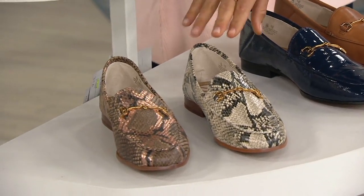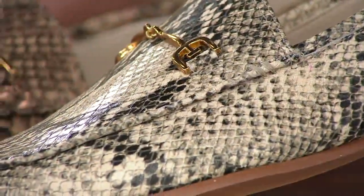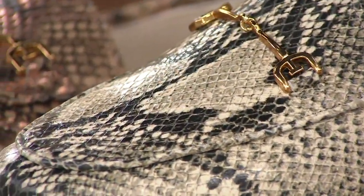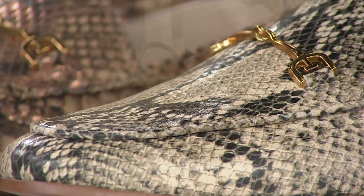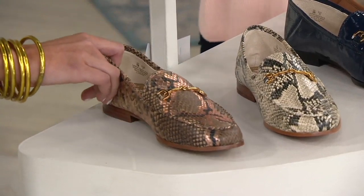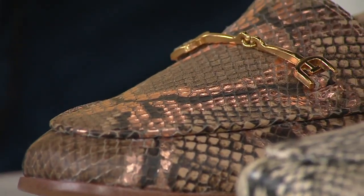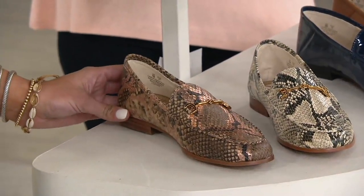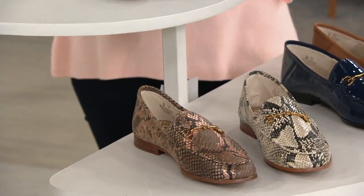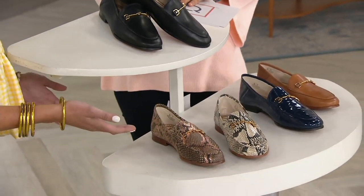These are the animal print loafers. This is the natural snake. My favorite. So pretty. And next to that is the praline multi. Oh, I love that too. The snake skins are beautiful. They're so pretty. They are very elevated, a very elegant, modern look to the shoe. And then you notice the logo detailing. It has our double E logo on the bit.